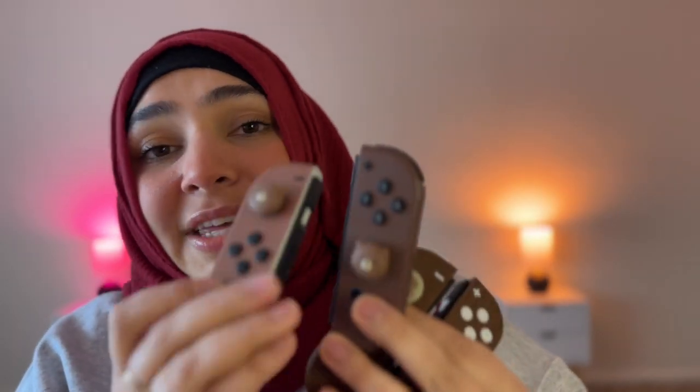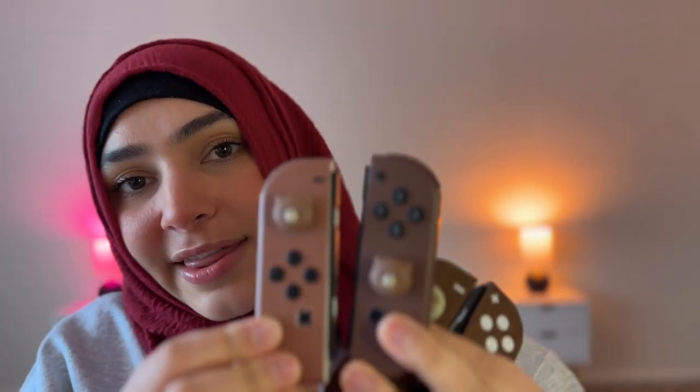I just really love the texture of the Joy-Cons. They're so buttery smooth. So obviously I love these ones, and I have the teddy bear thumb grips on them, but you know, sometimes you just don't want to feel the skin on it. You want to feel the actual buttery feeling of the Joy-Cons, which is why I love these. These ones pretty much always stay on my console, and then when I'm playing on the screen, that's when I'll use these ones.